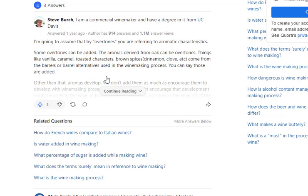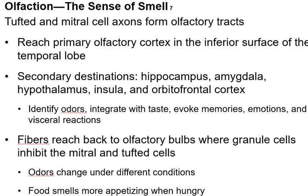In Kentucky, we know how important the barrels are that you make the different whiskeys. So some of the oils and flavorings from the barrel actually come into the liquor. It makes sense that the part of the brain that would analyze the different smells that you have would be around the temporal lobe. Because think where your temples are in relation to your nose, not so far away.